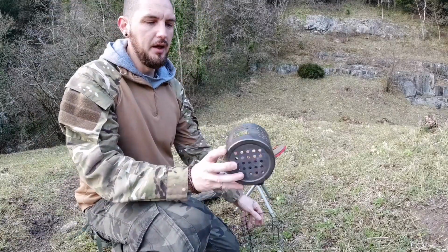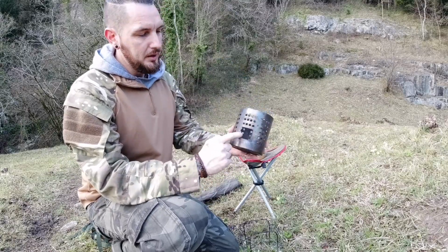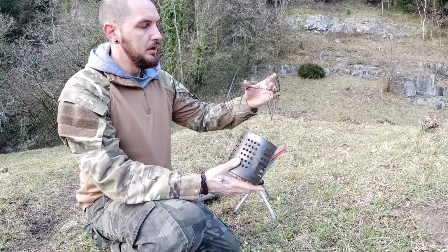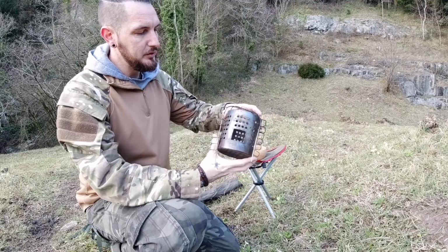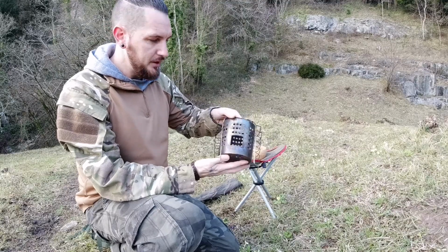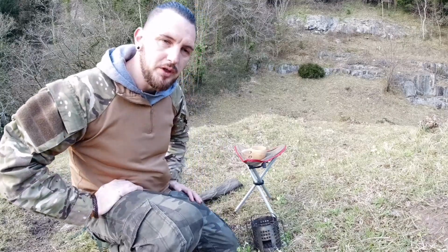So this was just a utensil holder from IKEA, cost like £2. Just cut a little square in it there. This was just like a rack. I just bent it to the right shape to fit on top so I can put my kettle on again. So I'm going to find some wood now to put in there. Get that baby fired up, get the kettle on, get a cup of tea on the go. So I'll catch you in a bit, I'm just going to go get some wood.